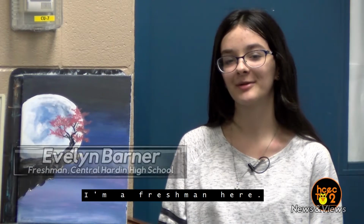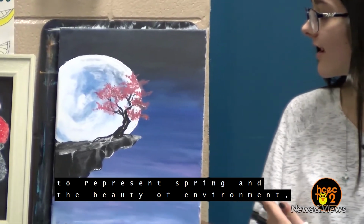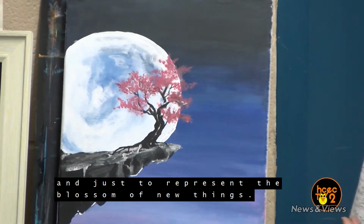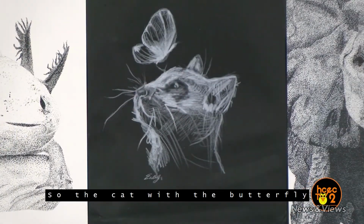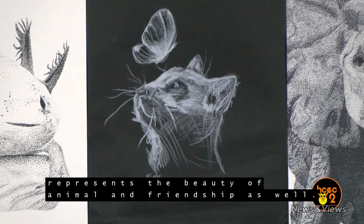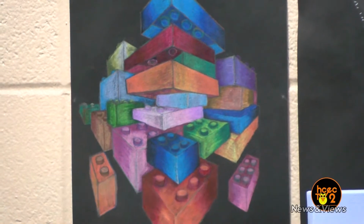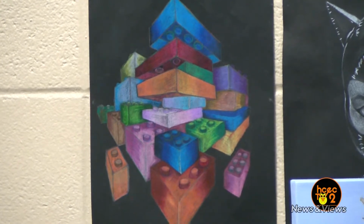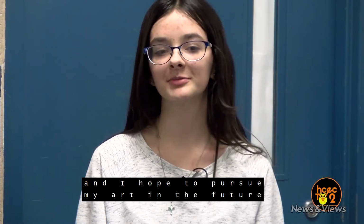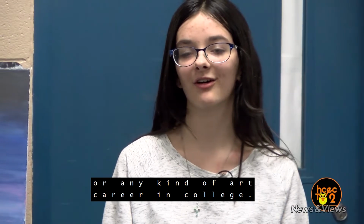Hi, my name's Evelyn Barner. I'm a freshman here, and I did a cherry blossom tree in the moonlight to represent spring and the beauty of environment, and just to represent the blossom of new things. So the cat with the butterfly represents the beauty of animals and friendship as well. The Legos represent the different points of perspective, and it also shows the values of colors as well. I love doing art, and I hope to pursue my art in the future as maybe an art teacher or any kind of art career in college.